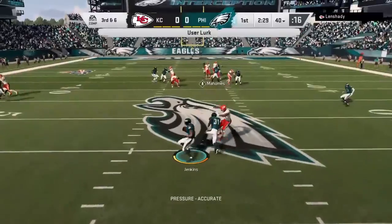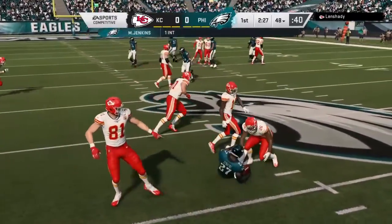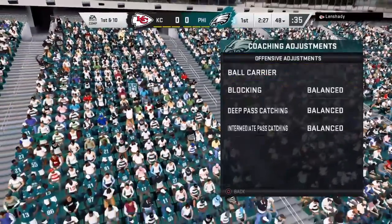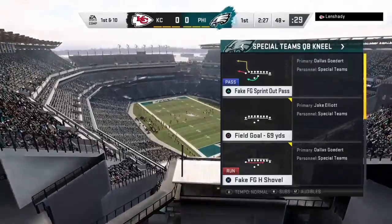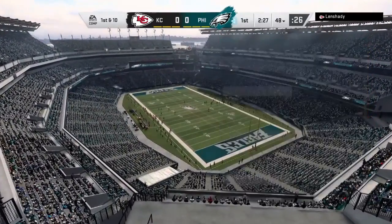Into double coverage, and it's intercepted. Picked off by Malcolm Jenkins. And his guys are going to take over at their own 48-yard line. Certainly not how they envisioned ending their opening drive here in the first quarter. Too many ones in this play. First quarter, first drive, first interception thrown. And that last one, that hurts.